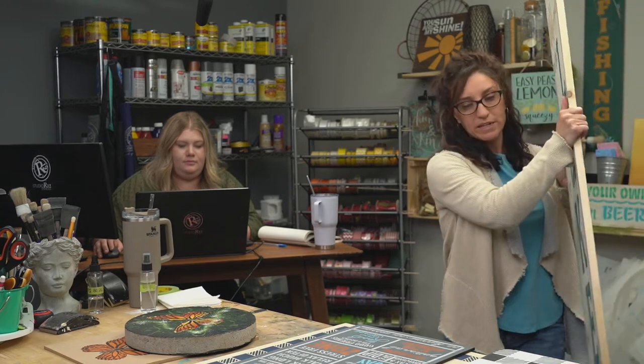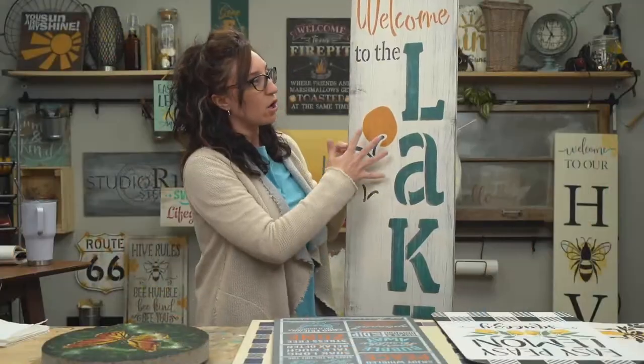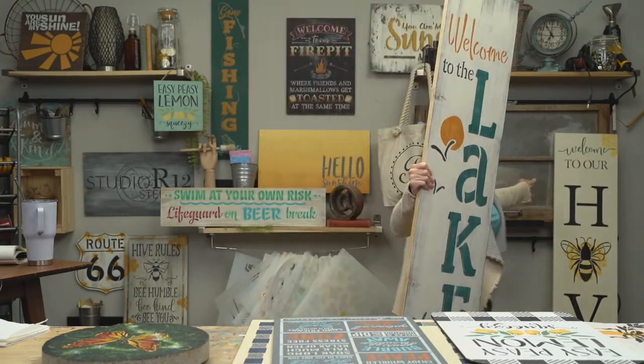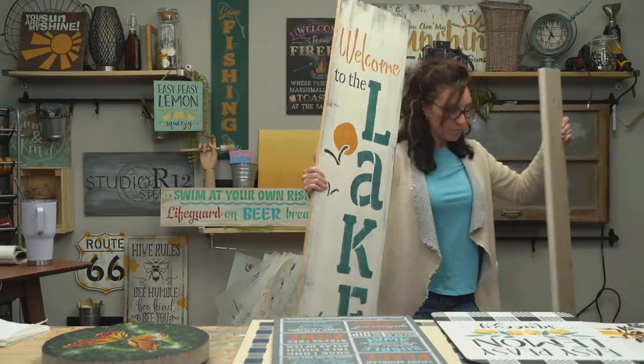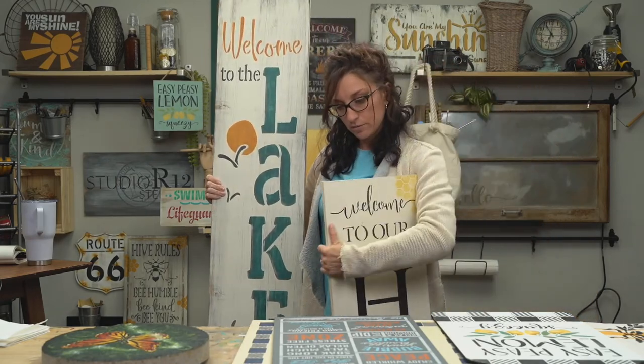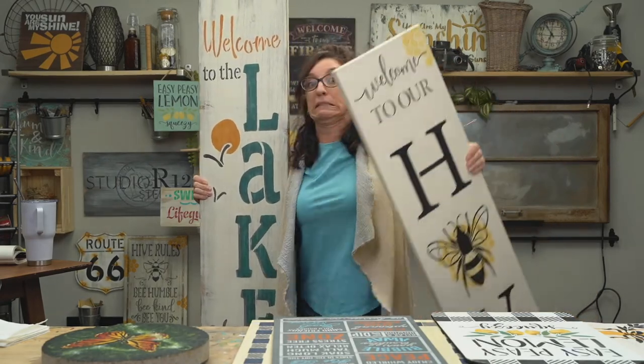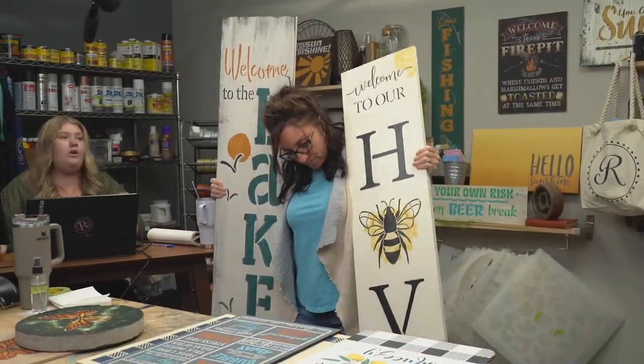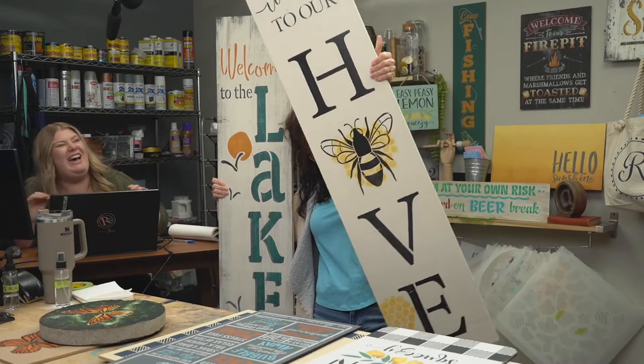We talked about the planter box, but we also have our 4 foot and our 6 foot design. So let me grab this one. Morgan was going to talk a little bit about the hive one. Yeah. So the hive tall porch sign stencil, that's a mouthful. The hive tall porch sign stencil.